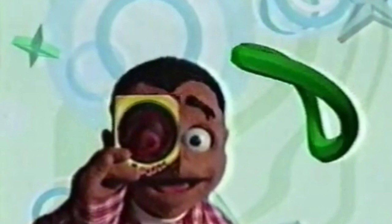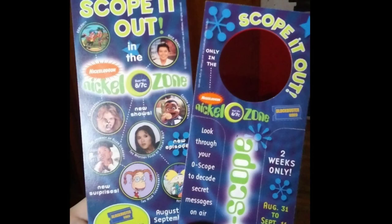And being a huge 90s Nickelodeon junkie, especially 1998 Nickelodeon, I got curious enough to go look for these because I've never seen anybody talk about them before, and I don't see any pictures of the puzzles quote-unquote solved online anywhere. Anyway, I found these scopes on eBay, and I bought one, and here it is.